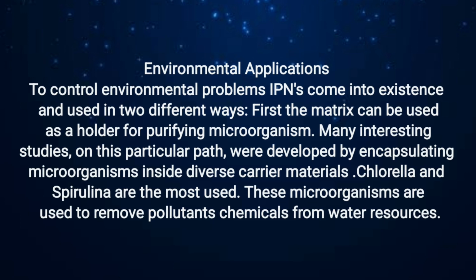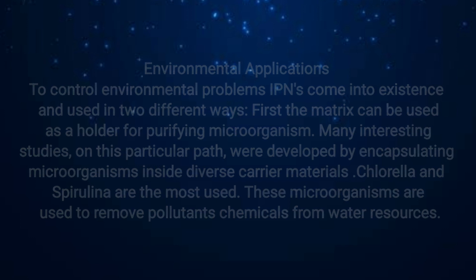To control environmental problems, IPNs came into existence and are used in different ways. First, the matrix can be used as a holder for purifying microorganisms. Many interesting studies on this path were developed by encapsulating microorganisms inside diverse carrier materials. Chlorella and spirulina are the most used. These microorganisms are used to remove pollutant chemicals from water resources.